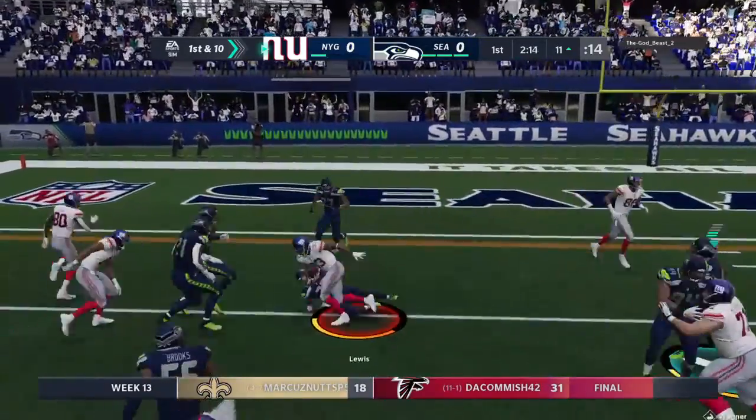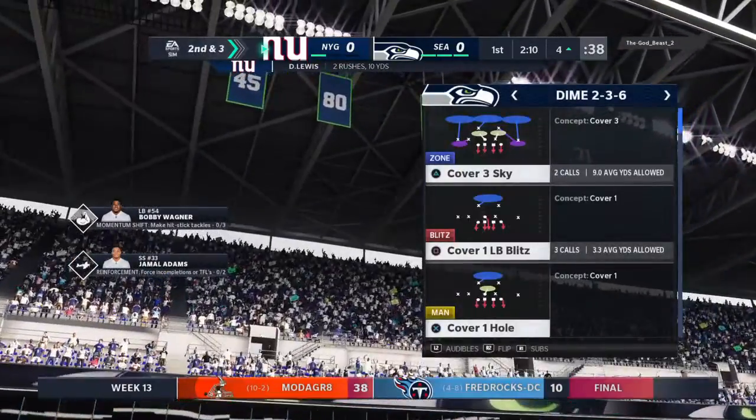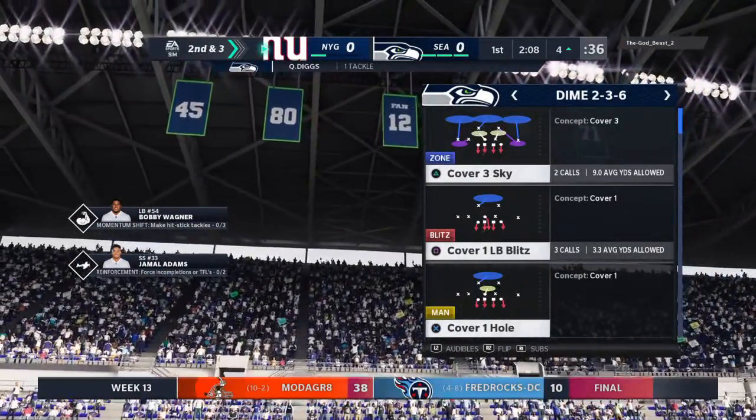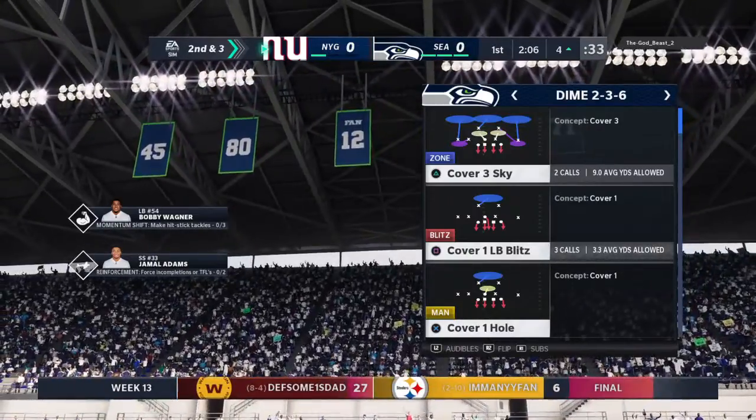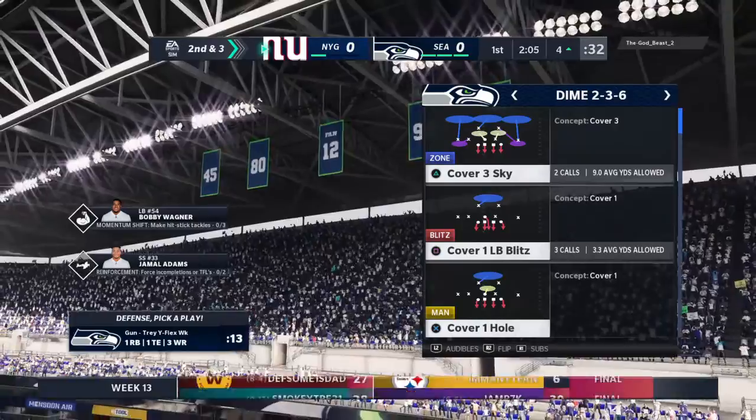Shotgun handoff to Lewis, and able to get him inside the 5, just inside the 5 to about the 4. A solid run on first down, a gain of 7. Second and 3 at the 4-yard line.